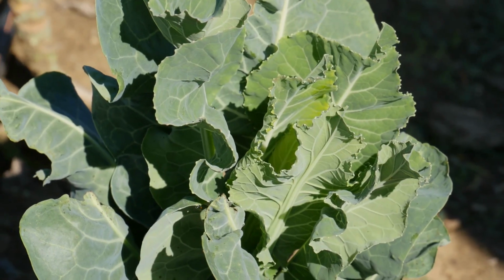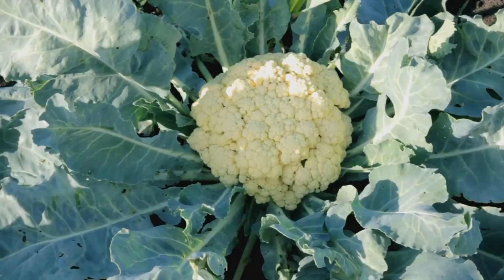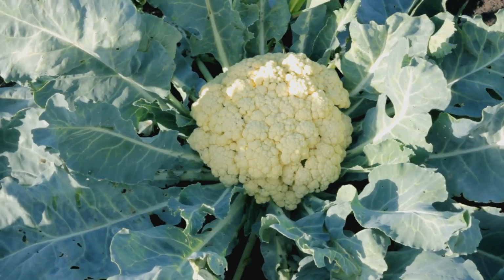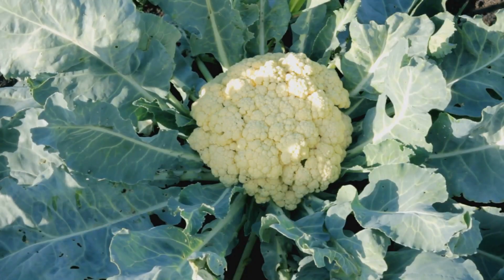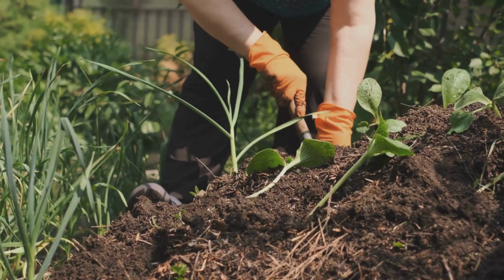Don't forget cool season favorites. Broccoli forms tight heads in the chill. It hates heat, but thrives in fall. Cauliflower appreciates steady temps. Plant now for smooth, creamy curds. Broccoli, cauliflower.